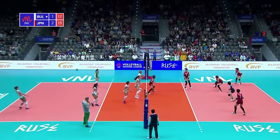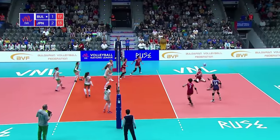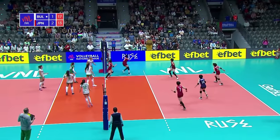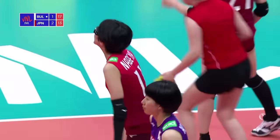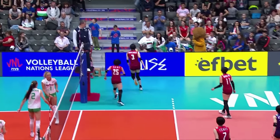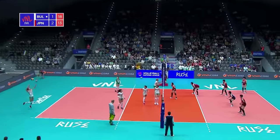Gyuri preparing to serve. Bulgaria leading by four. Well, Nabea couldn't control the block. That was the dig that was rifled in her direction from Gergana Dimitrova. No chance for Iwasaka to reel that one in. It's a 5-point advantage. Bulgaria's largest lead has been seven.